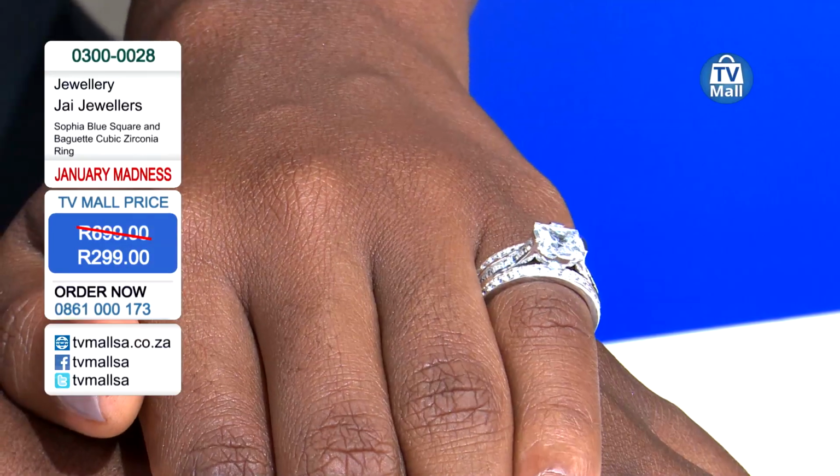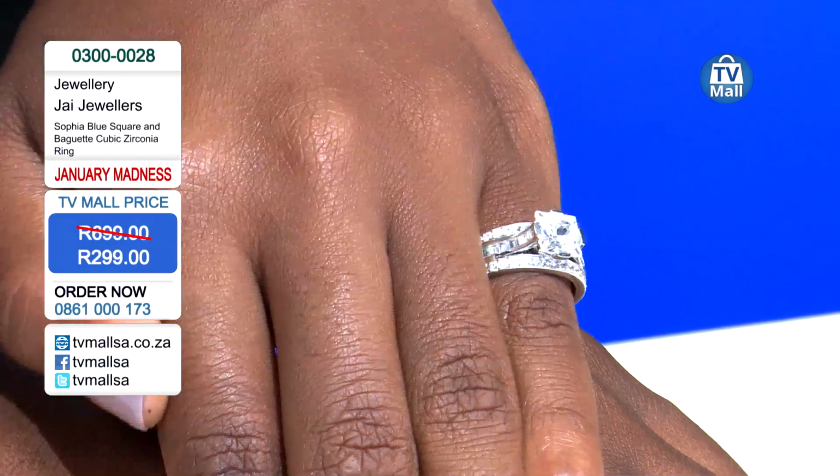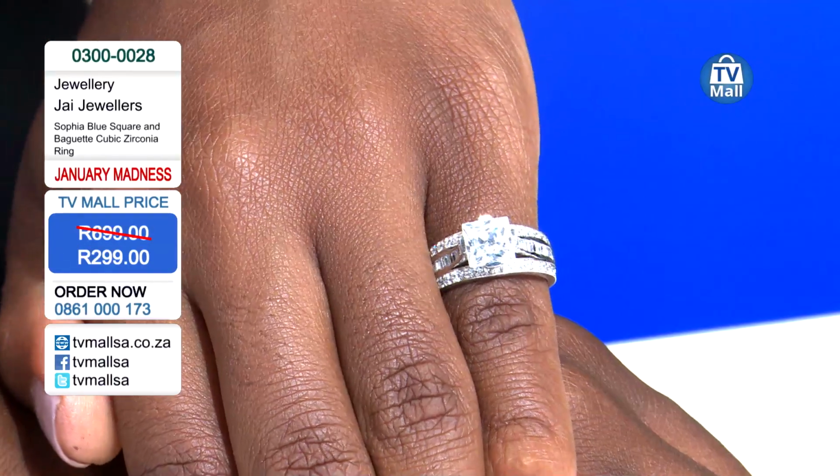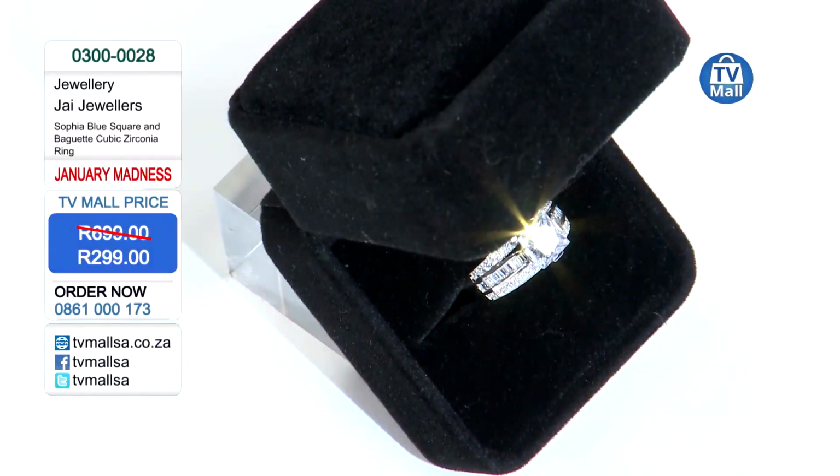So they really have thought about that design. They've cut it in a way that is going to catch the light in multiple ways. I mean, look at that. There's not even much movement that I'm making. So ladies, wouldn't you want to dazzle in a piece like this?